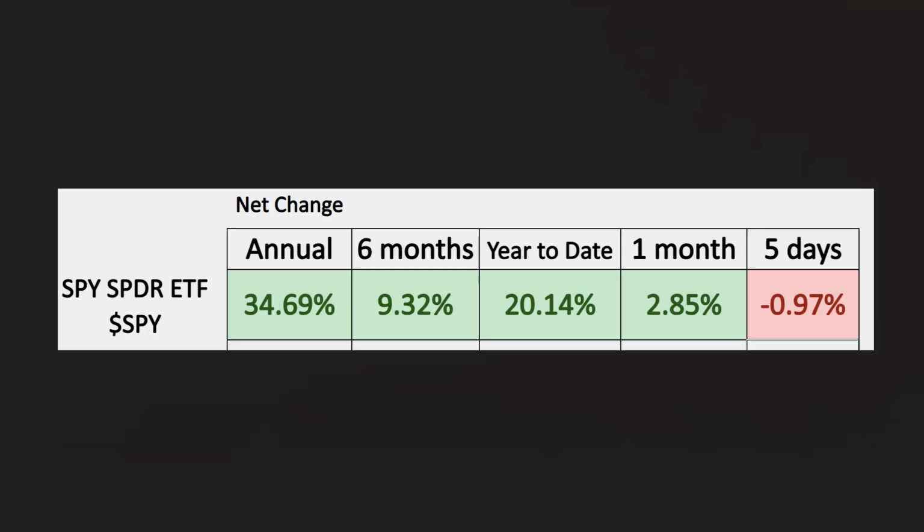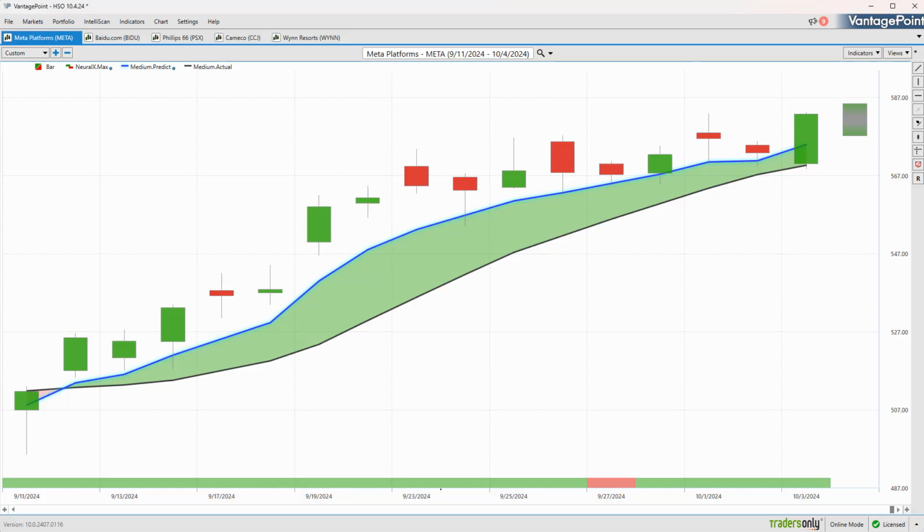Now, as we typically do, we like to start out with the S&P 500. And so really the main points here is, well, year to date, we're up over 20%. We've seen a little volatility pick up into the marketplace. So what we can do here is utilize these predictive indicators to identify some decent trading opportunities. And so the first opportunity here we can look at is Meta. It's a really good example of how all of these predictive indicators work together.